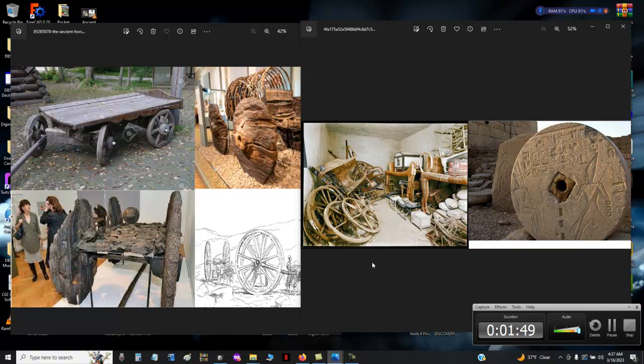So they knew the concept of a wheel. Over here, you see a circular stone wheel, right? It looks like what they did was they took a wall that had hieroglyphs on it, right? And they cut it down. They shaped it into a circle, right? Into a wheel shape. Created a square in the middle, put a block of wood in there, and then drilled a hole in there. And now they have a wheel.